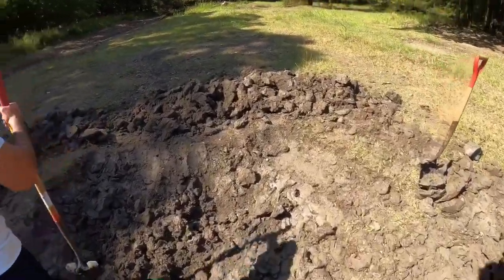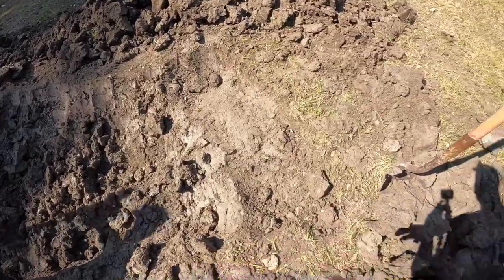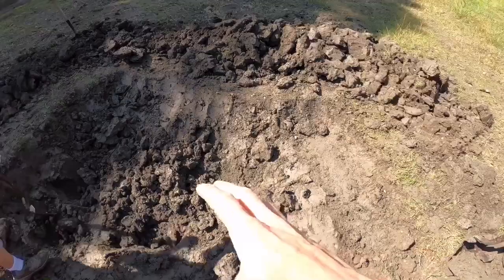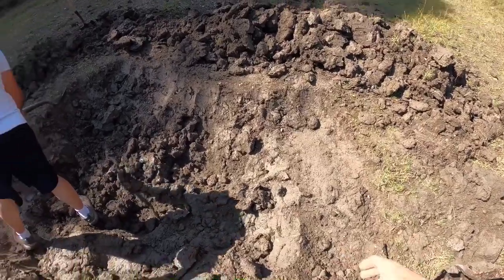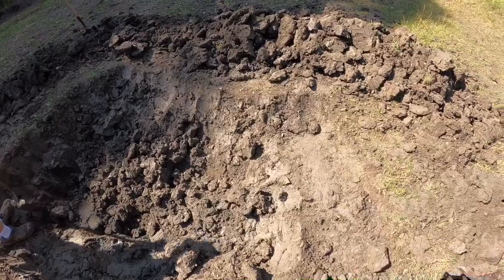Okay, we're still at it. We're about halfway to the gravel. I'm working on cutting in a step right here to help carry the buckets out. When you're down deep, it's hard to get the buckets out, so it's nice to have some steps. And plus, you're supposed to have your whole slope, and that'll help add to the sloping.